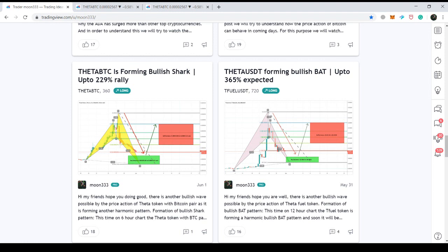However, the stop loss is very important, as I have told you that you can set your stop loss at the maximum extent of these potential reversal zones or the buying zones that I have defined as per the Fibonacci sequence of each pattern, or if you have your own strategy, you can use that. So this was the update so far for Theta and Theta Fuel with the US dollar and the Bitcoin pair. If I have more updates, I will definitely share them with you.